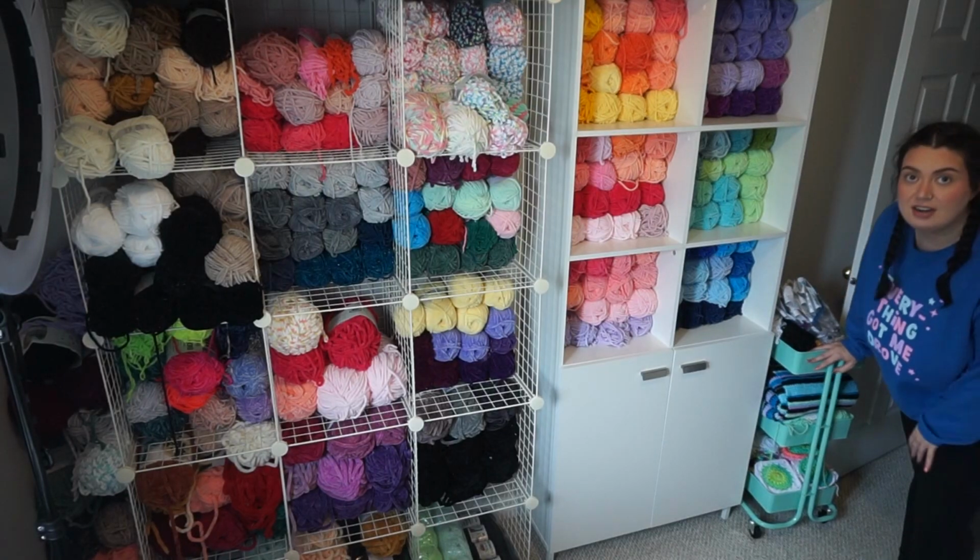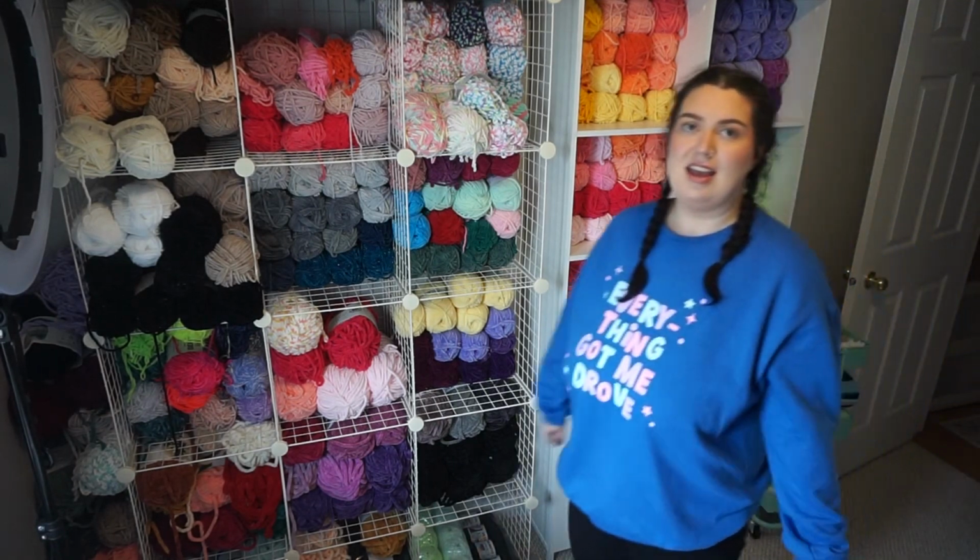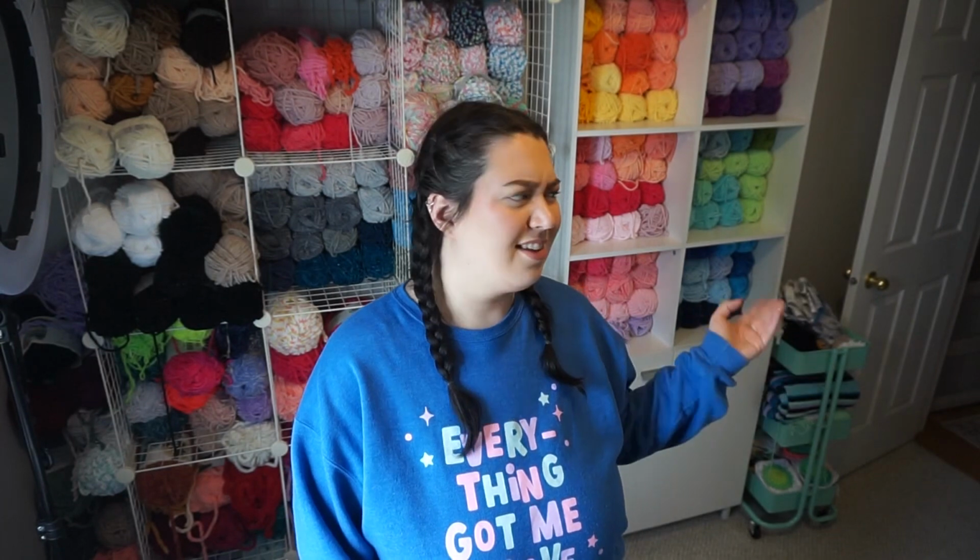I have this cart which I purchased from Michael's, and in there I pretty much just store a little bit of extra yarn. It's kind of just random stuff. I also keep all of the sleeves for my balls of yarn to track how much I've used.